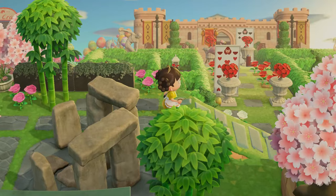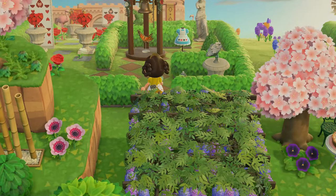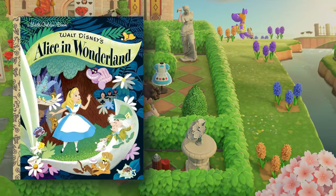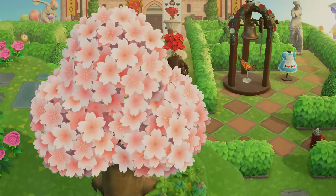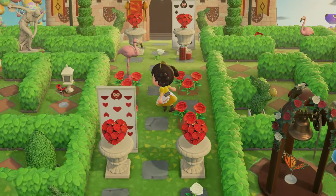And then if you go down this way, this is one of the only two ways besides right here that you can get into this maze here. And obviously this is our Alice in Wonderland build. So here we got our spray cans since we didn't get the paint cans of them spraying the white roses red. And we made these little cards here to represent the card soldiers. And I think that's pretty cool.